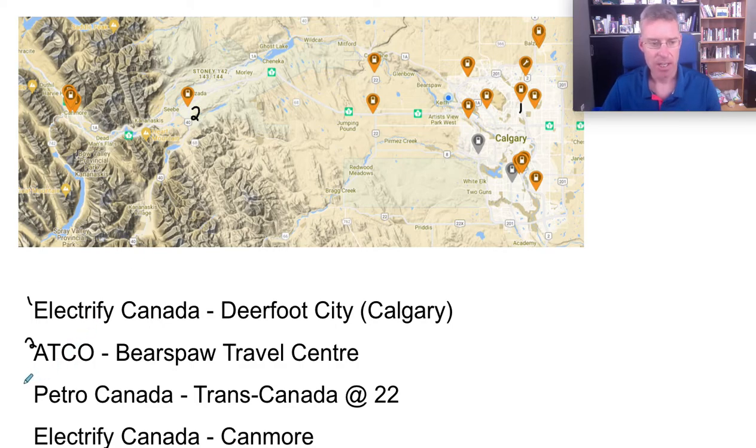Then I tried it at Petro-Canada, which was in between Calgary and Banff National Park on the Trans-Canada Highway. Then finally, I tried Electrify Canada again in the town of Canmore just before Banff National Park. This was on Canada Day, and they had free charging that day. It also was the only time I preconditioned the car, so I was hoping that would give me some better results than I'd gotten with the first 3 uses of the adapter.